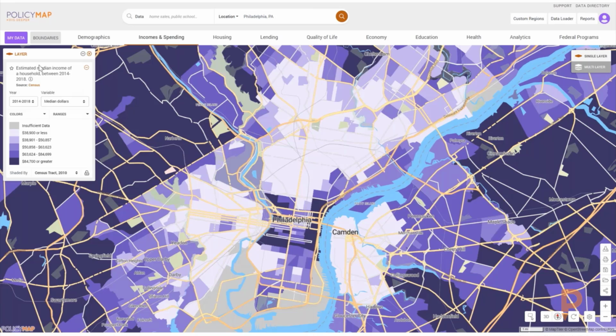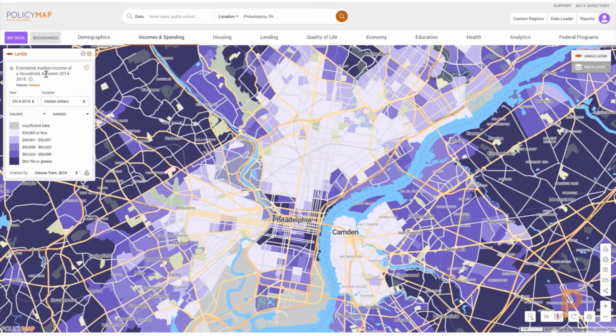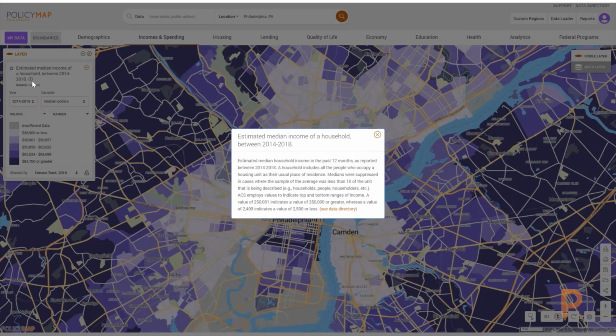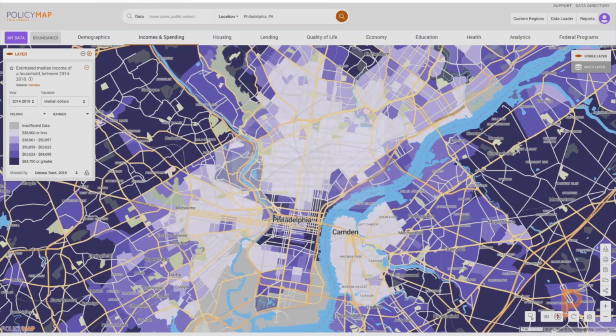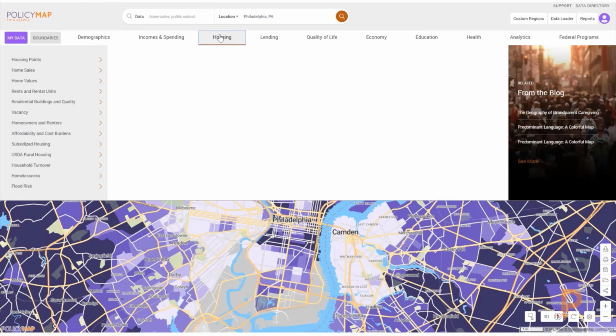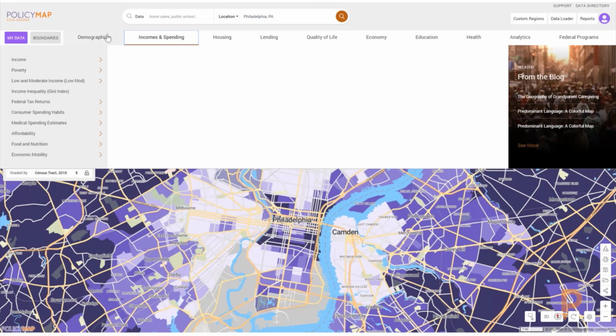The legend also, as always, gives us a very short description about what we're looking at, and the i will always give you detailed information about this indicator, if we had to apply suppressions, why, and it will have a link to our data directory, which gives you the original source of the data. So we have at this point almost 50,000 indicators. They're all available in these menus here for you to explore.